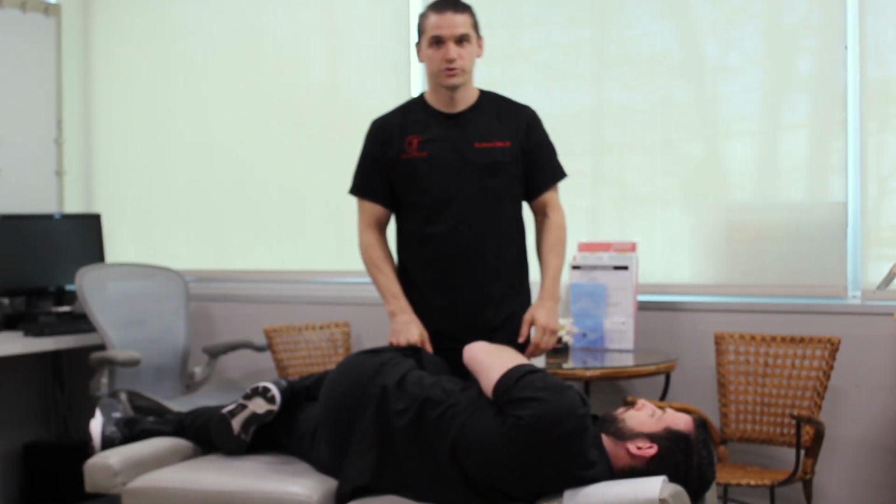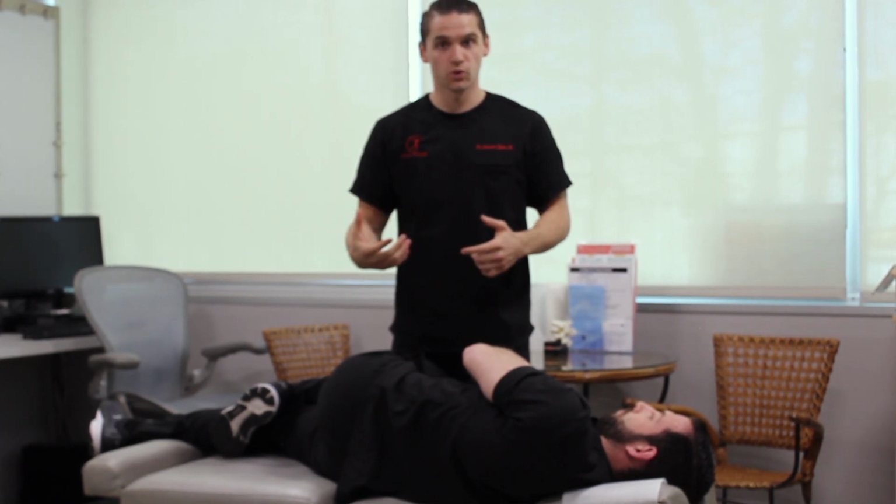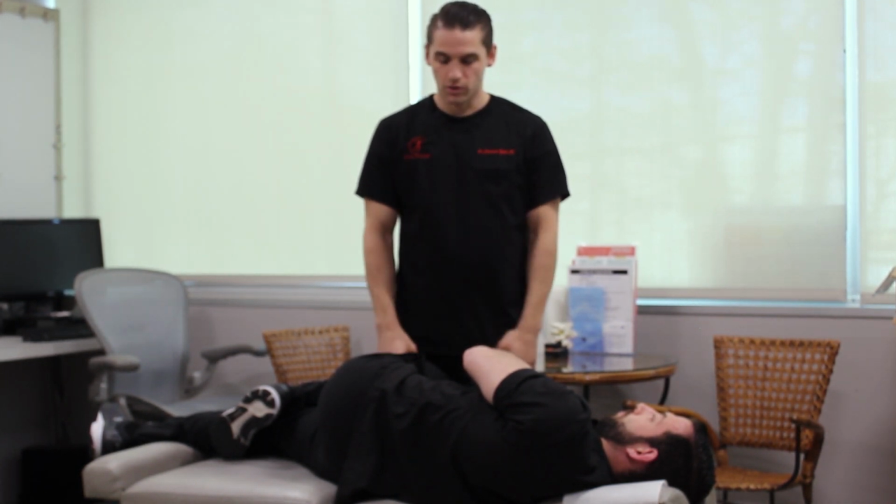Alright, so now we're going to demonstrate the manual adjustment. Chiropractic in Latin means done by hand, so that means I'm going to do the adjustment with my hands versus using the table or a tool. This is definitely the most invasive form of an adjustment, but it's still very low risk. It's very safe, minimal pain, and we'll just show a demonstration of it.